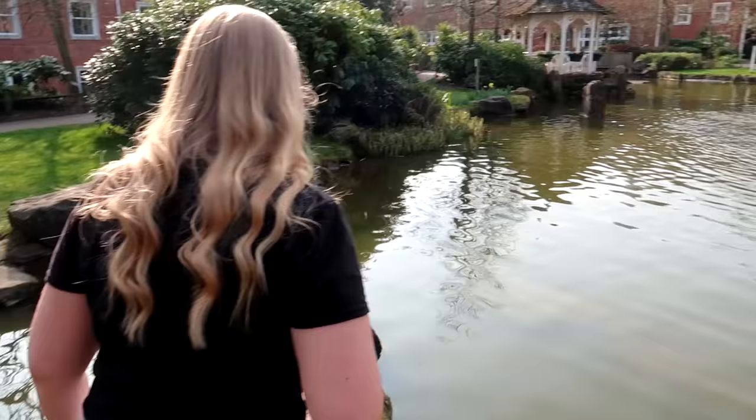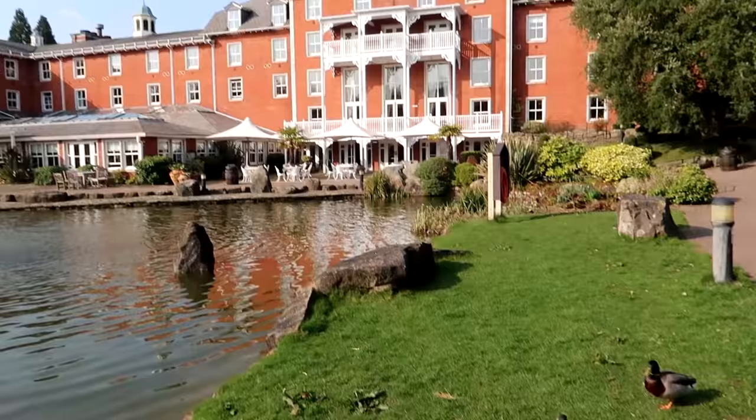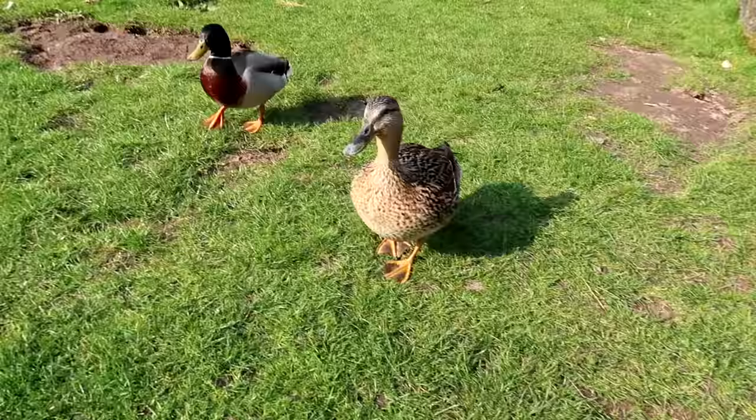Don't worry, I won't push you in. Yeah, it's nice here, of course, with the big fountain in the middle. Oh, the ducks have come to say hello. Hello. Hey, you wanted to be in the vlog? Oh, it wouldn't be a visit to Alton Towers without seeing the lovely ducks, would it?